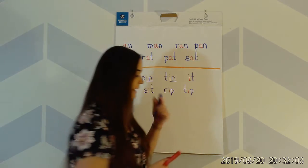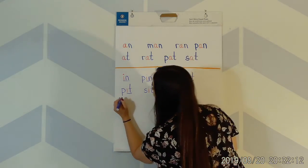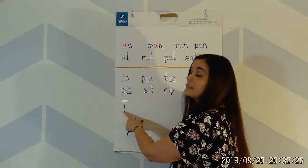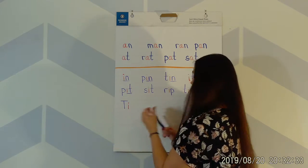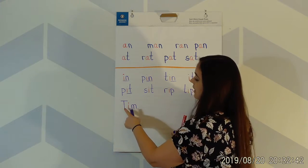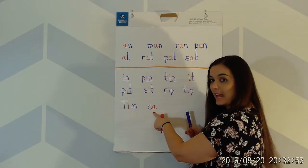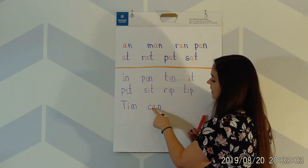So we're going to do a little sentence now. All right. So with the sentence, when I write the letter, you say the sound. So remember, all of our sentences need to begin with what kind of letter? A capital letter. We always have a capital letter at the beginning of our sentence. So that T is going to say what? Ta. All right. And then that I is going to say what? I. And then that M will say what? So let's blend it. Ta, i, m, Tim. All right. And that C says ka. That A says a. That N will say n. Let's blend. Ka, a, n.